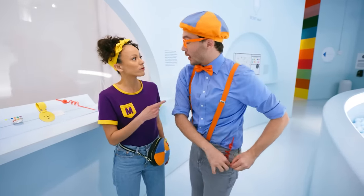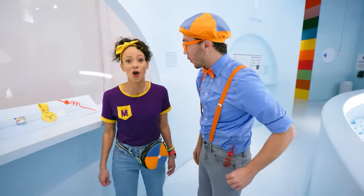Hey, Blippi, we should go check out all of our photos from today. Yeah, we took so many. Yeah, let's do it. All of these photos are so amazing. I put them all in my journal. Yeah, I had such a fun day with you. Oh, Meekah, how many photos did we get? Oh, let's count. Okay. One, two, three, four. Yeah, four photos.